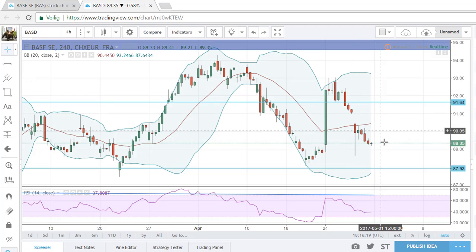Sorry. So what do we have here? What kind of opportunity do we see? One thing I want to know is if this is an earnings bar. It could be. Earnings season is on, so let us shift to investing.com. Let's see if this could be an earnings bar on the 24th of April.